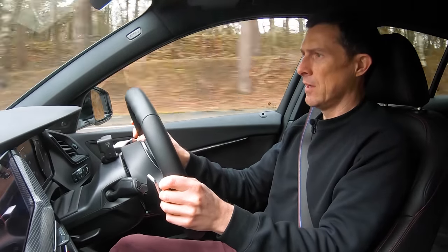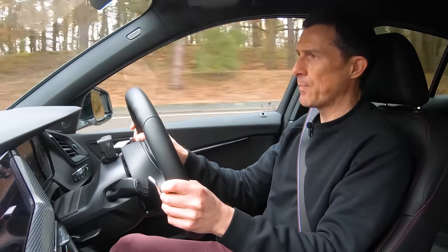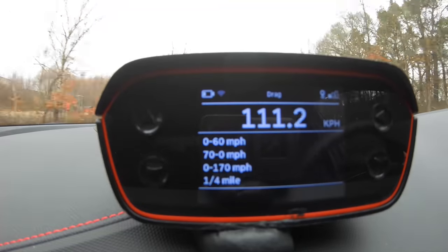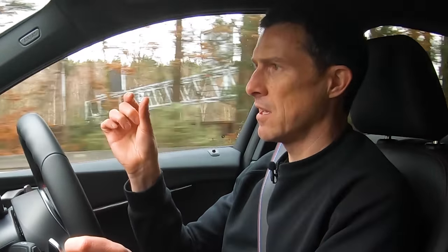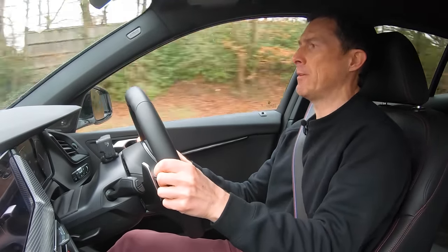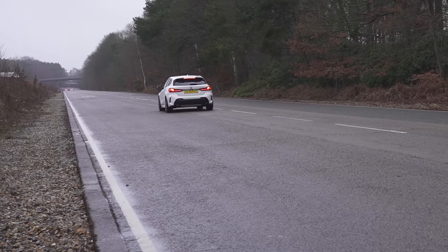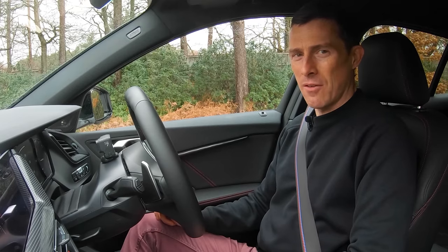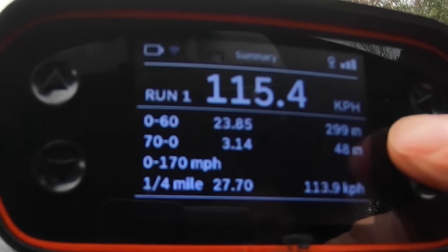So let's see how long it takes this car to stop from 70 miles an hour. Ignore the numbers on the specialist timing gear because they're in kilometers, because I need to switch the units to meters because I want the distance in meters. So here we go. Stopping from 70 miles an hour, full emergency stop. What's it gonna do? Oh, it stopped from 70 miles an hour in just 48 meters.